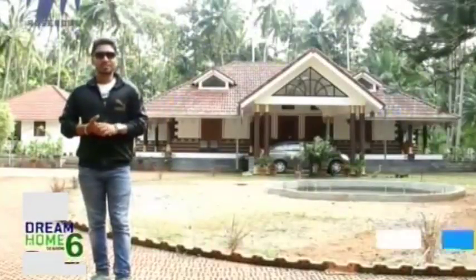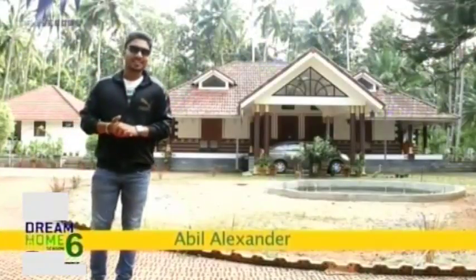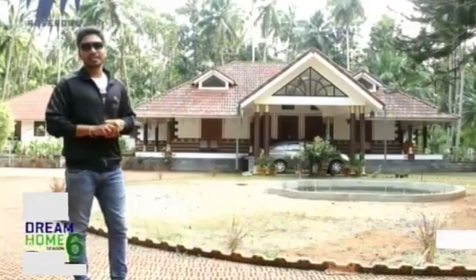Hello everybody and welcome to yet another episode of Dream Home Season 6. Today I'm standing in front of Koodathil House in Narikkuni, Calicut district.